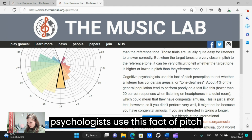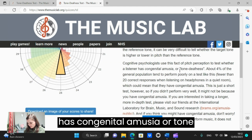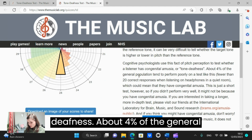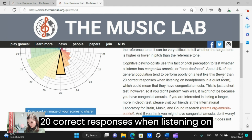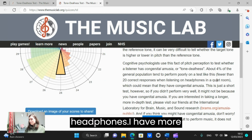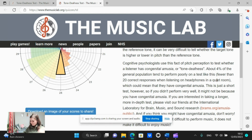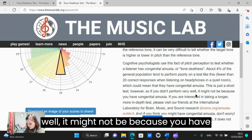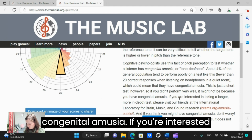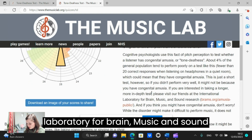Cognitive psychologists use this fact of pitch perception to test whether a listener has congenital amusia or tone deafness. About 4% of the general population tend to perform poorly on a test like this. So fewer than 20 correct responses when listening on headphones. Which could mean they have congenital amusia. This is just a short test, however, so if you didn't perform very well, it might not be because you have congenital amusia. If you're interested in taking a longer, more in-depth test, please visit our friends at the Laboratory for Brain, Music and Sound Research.